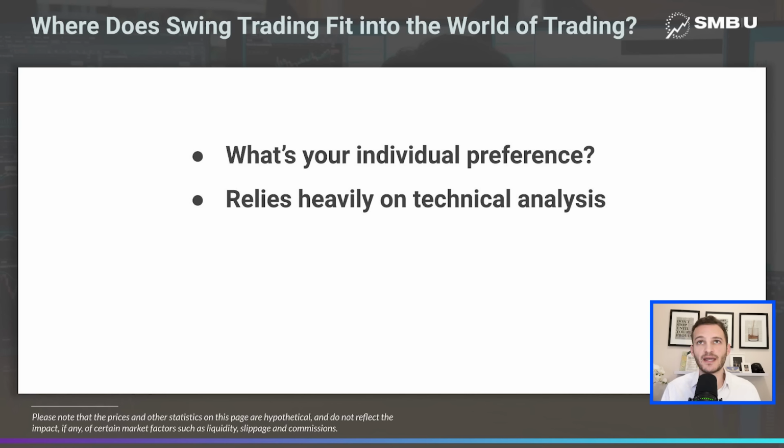Now, swing trading definitely relies heavily on technical analysis. For those that are beginners, you might be wondering, what exactly is technical analysis? Well, simply put, technical analysis is a method for examining, understanding, and predicting price movements using charts, indicators, and market statistics. And to take it one step further, I would say it's using indicators, identifying specific chart patterns, right? Using support and resistance, and identifying potential entry and exit points.